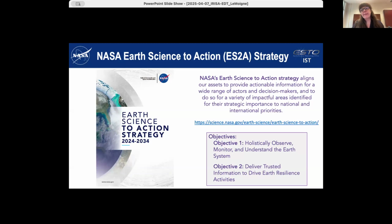So the digital twin also relates at NASA to this new strategy called the Earth Science to Action strategy. And the idea here is to provide this actionable information. So really take the results of the science that is being done at NASA and use it for this actionable information, and to be able to help the many types of users and decision makers. The two main objectives of this Earth Science to Action strategy are first to holistically observe, monitor, and understand the Earth system, and the second one to deliver this trusted information for Earth resilience activities. So digital twins really respond fully to these two objectives, and so this is why it is important to relate digital twin to this strategy.